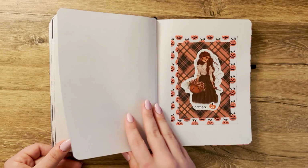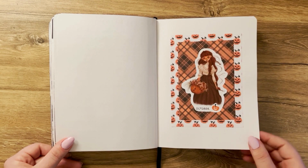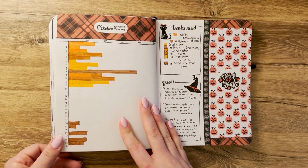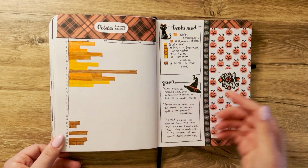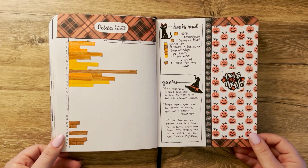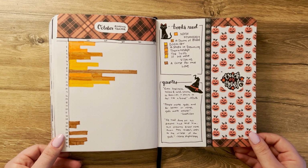And speaking of Halloween, we go full jack-o'-lantern in October. So in October, I went on vacation to Salem, and I actually didn't really read much during my vacation, so that is why this whole part is blank. I also don't love how all these yellows look. I don't know why I didn't choose oranges, but ignore.